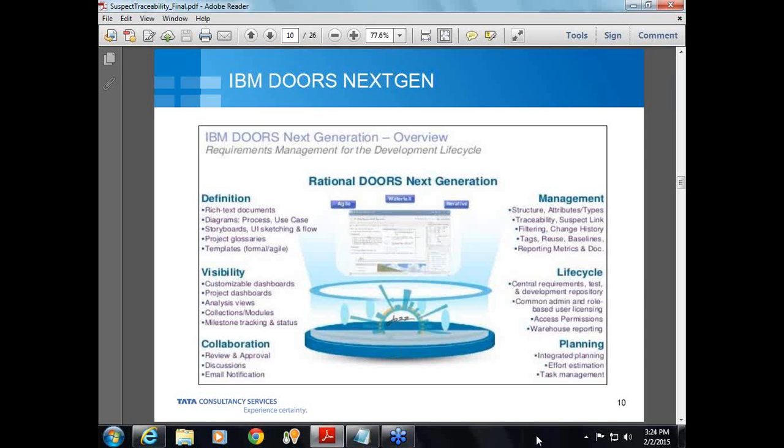And coming to the management of the requirements, you have traceability, suspect links, filtering, and change history. You can check the history.